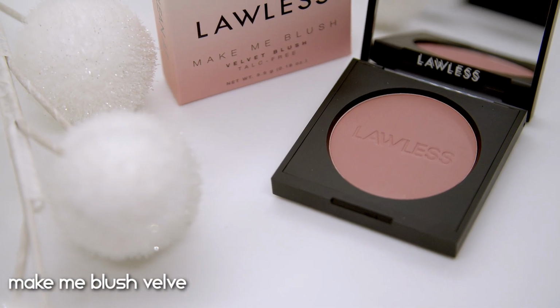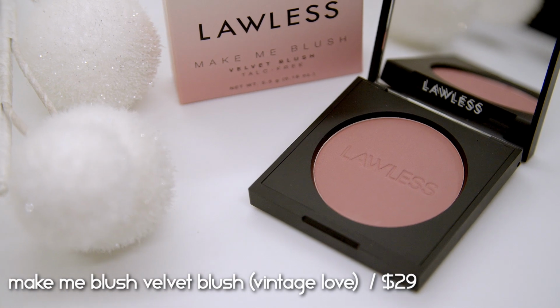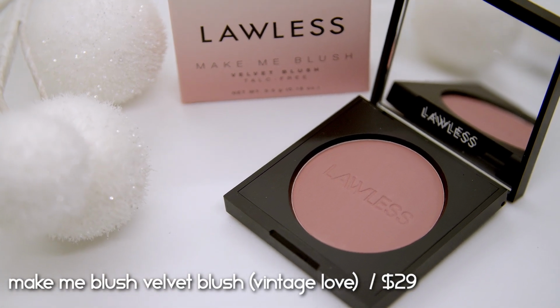So this is the Make Me Blush Velvet Blush, and this retails for $29. This looks crazy, so dirty, because Liz was traveling with me, and this is also used almost on a daily basis for my everyday makeup. This is Vintage Love. This is the shade Indian Summer, which I also really love. This is an amazing shade. This one is a little bit more saturated, where this one is a little bit more muted.